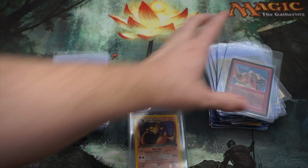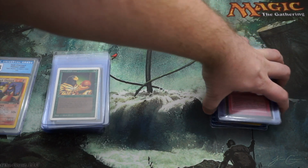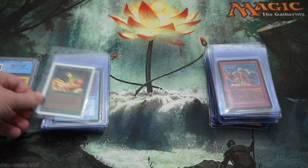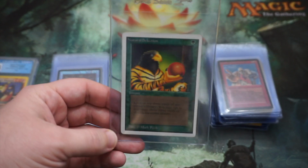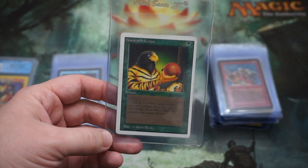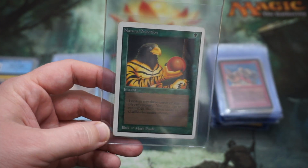So, I don't know. I think that could definitely be one of the reasons that the CGC cards are not going for as much as PSA on the market at the moment, as a general rule, because of inconsistencies like that. But at the same time, the higher grades are pretty dang consistent, so I'll try it out.